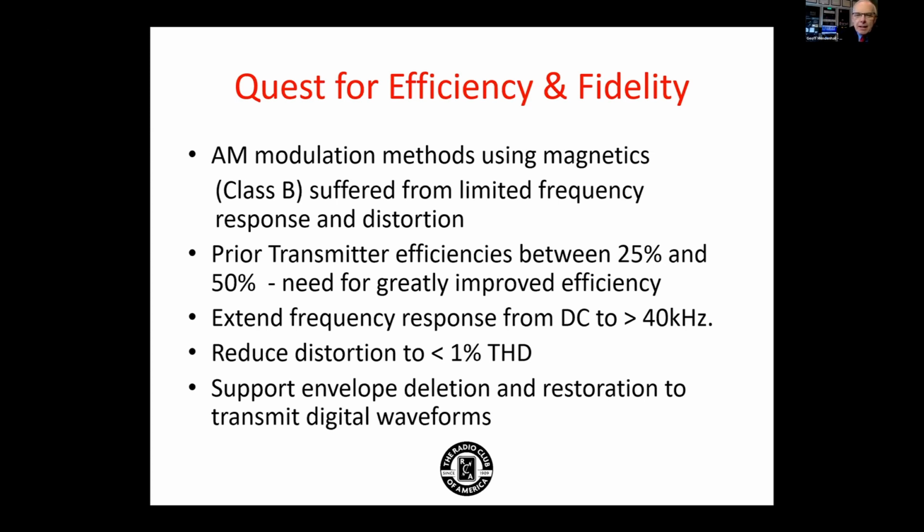Classical Class B modulation, of course, required magnetics in the form of a transformer and modulation reactor, and suffered somewhat from limited frequency response and distortion limitations. Prior to that, transmitter efficiencies were only between 25 to 50%, so there was a great need to improve efficiency as well as fidelity. And later, there was a need to extend frequency response from DC to beyond 40 kilohertz.